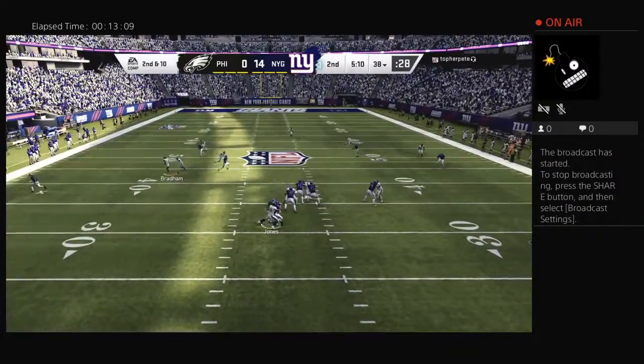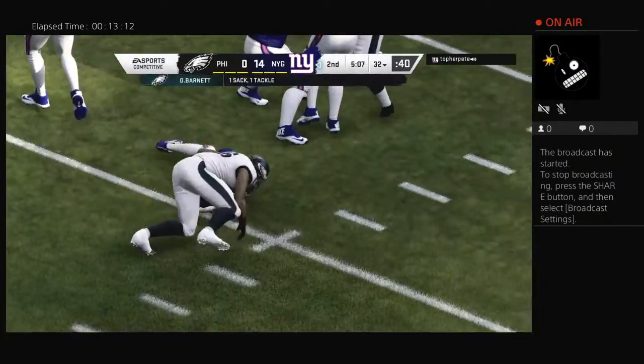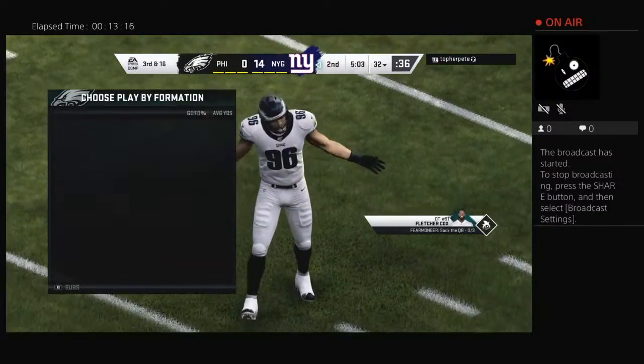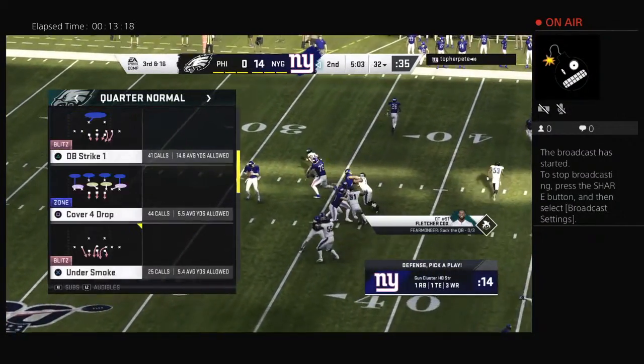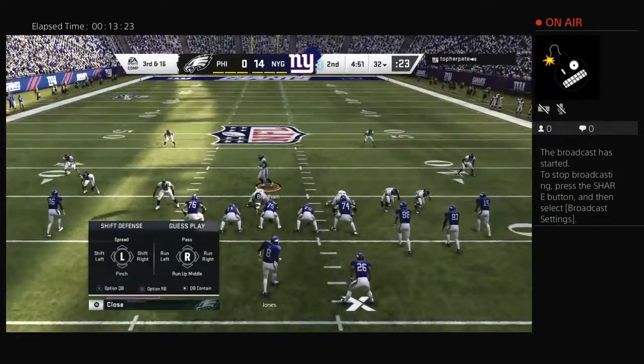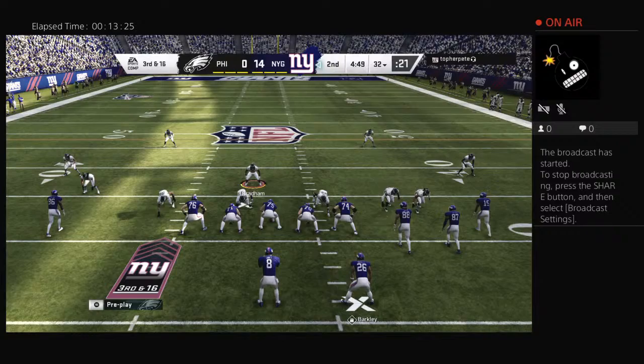Throwing again on 2nd and 10. Jones. Nowhere to escape, and he goes down. Derek Barnett able to maneuver in for the sack. Well, maybe that can give him a little bit of a pick-me-up, a little bit of a jolt. One of the few things that has gone right defensively. Because other than that, it's really been a first half to forget.